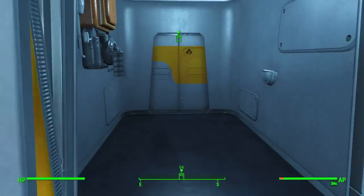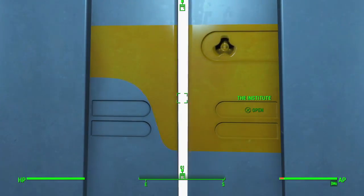Experiments on synth Xion, that's, yeah, disturbing.